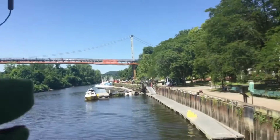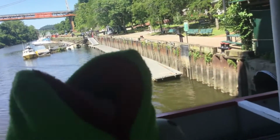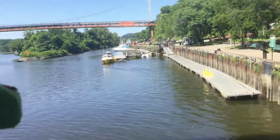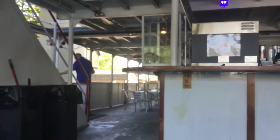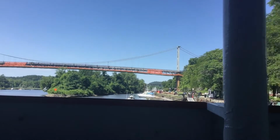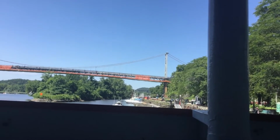So here we are at the Rip Van Winkle 2 of the Hudson River cruises. And we're going to explore the Hudson River of our beautiful New York area. We're going to start propulsion. We're going backwards. After that, we should be all quiet on the whistle unless we come across a vessel that's in distress or needs maneuverability. Once again, I welcome you aboard and we'll be departing in just a couple of minutes.